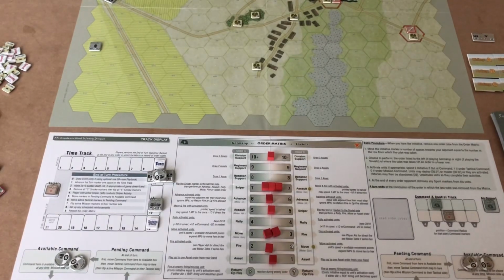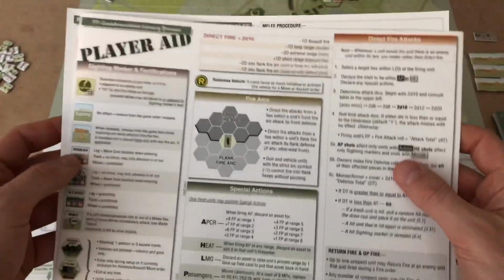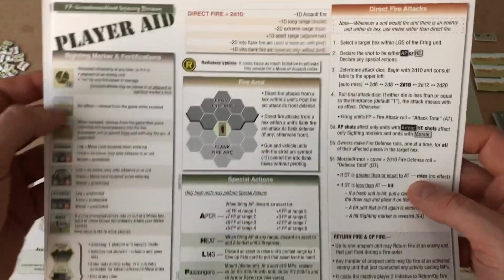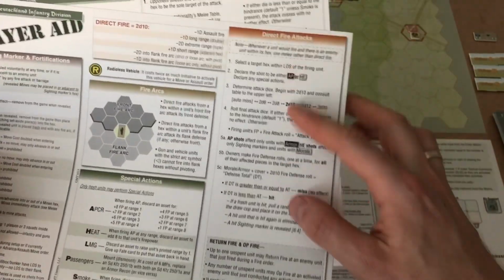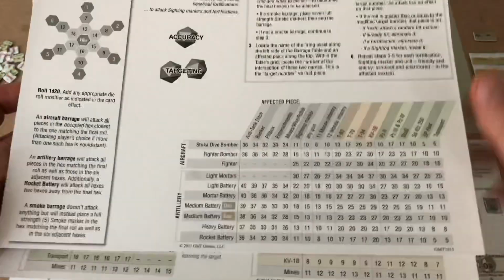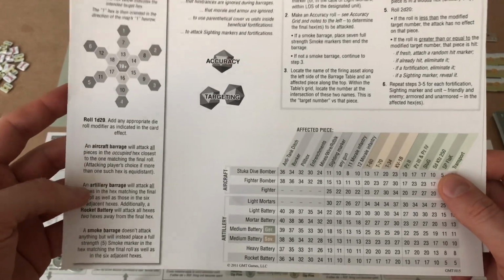Finally, in Fighting Formations we also receive 2 player aid charts. First of all, a player aid chart where we will be verifying the types of terrain, the movement costs, the influence on line of sight or cover. On the second side of this card, we'll receive information governing melee. Then we will receive also a player aid tracking sighting markers and fortifications, explaining how to read the information on those counters, special actions, the direct fire attacks procedure, and on the second side we'll receive also information about the barrage procedure and the effects of such a barrage, both by artillery or air bombardment.